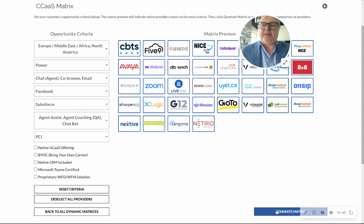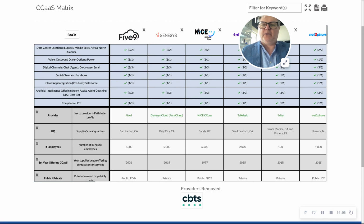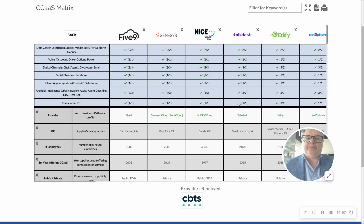So then from here, I generate this matrix, and boom, look what we have here. Now, think about, before I go through this, how much time we potentially saved you here. We took your requirements, which again, we would schedule a call with you to run through this together. We plugged in your requirements, and then this is the vendor's ability to fulfill those requirements. This is their ability to meet your needs. So we know out of the gate which ones are the best fit, and we can narrow down the space for you. Five9, Genesys, NICE, Talkdesk, Edify, these are just a few on here.